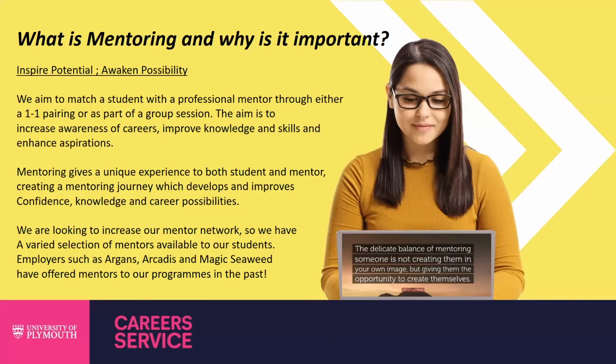So the main thing we get asked a lot is, what actually is mentoring? We bang on about mentoring to anybody who will listen, but actually, what is it? So the idea is, throughout our programs, whether they're one-to-one or whether they're group, that you are able to offer some kind of advice or information, your experiences to a student. Our main aims across all of the programs are to try to increase, obviously, the awareness of the sector or the career that the student wants to go into, but also just improve their general knowledge as well as skills.